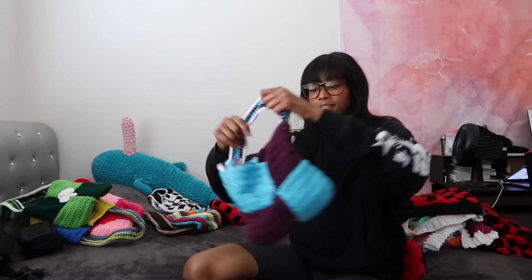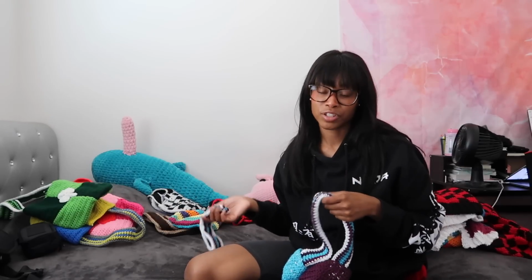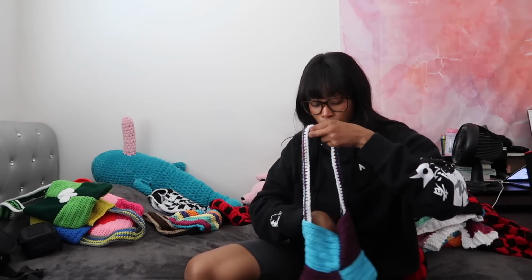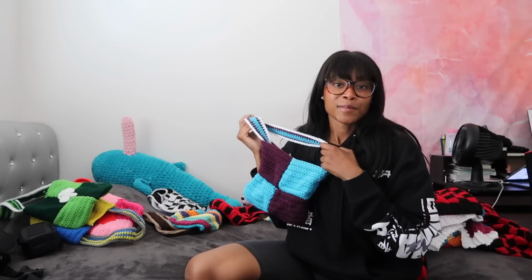Then I made a J Ghosty bag. I didn't do anything special with this one. I still have the headband I made. And I made headbands with all these other ones too, but I was not about to go fishing for small headbands everywhere. But I made this purse to go with the J Ghosty sweater, and I like it. I don't know, there's really nothing else to say.